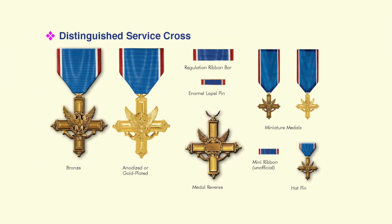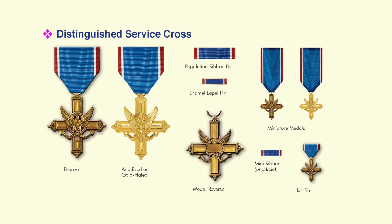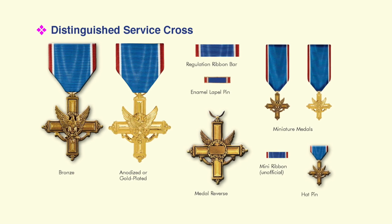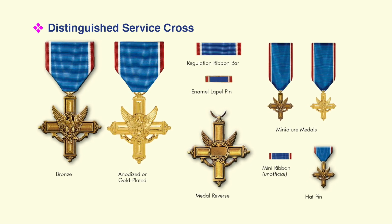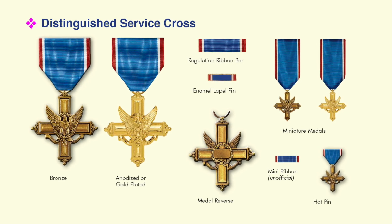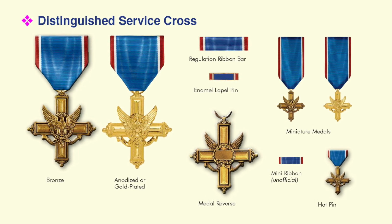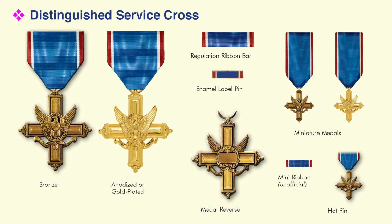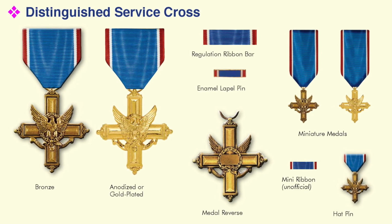The Distinguished Service Cross comes in a number of different variations. The initial issue is in bronze, but it is available in anodized or gold-plated. It comes with a regulation ribbon bar as shown, and an enamel lapel pin. The back, or the reverse, of the medal is a place to have the recipient's name engraved. And it comes in miniature medals, a mini ribbon, which is unofficial, and, well, even a hat pin.